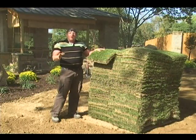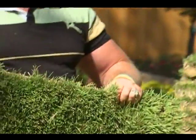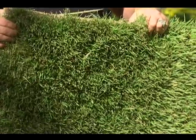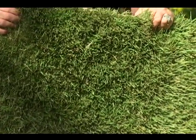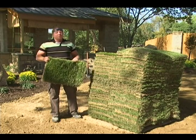Now we're laying sod, and we've chosen zoysia, fresh cut, absolutely beautiful. This is gonna be the cherry on top of the sundae. It's absolutely gonna make everything else blow up. We've got most of the ground prepped, and we're starting to lay sod.